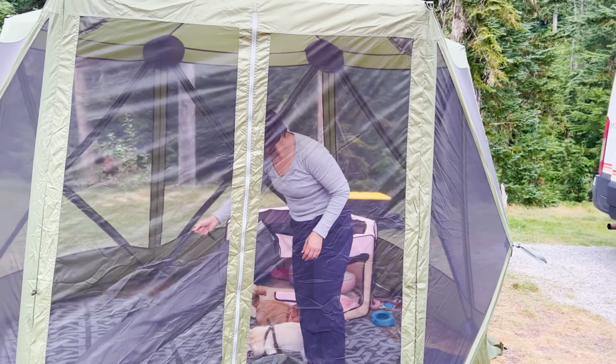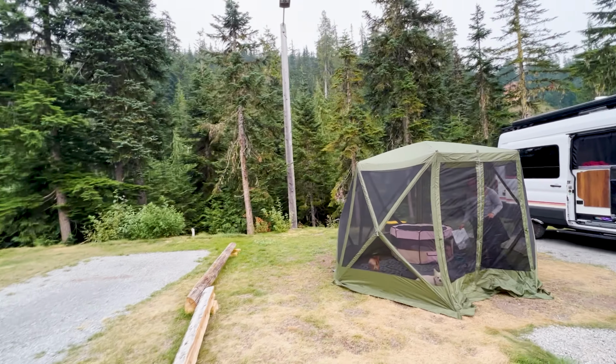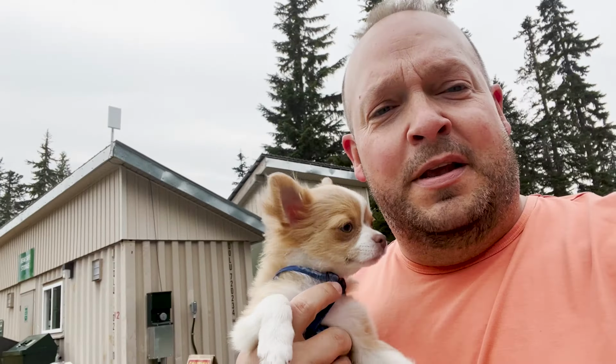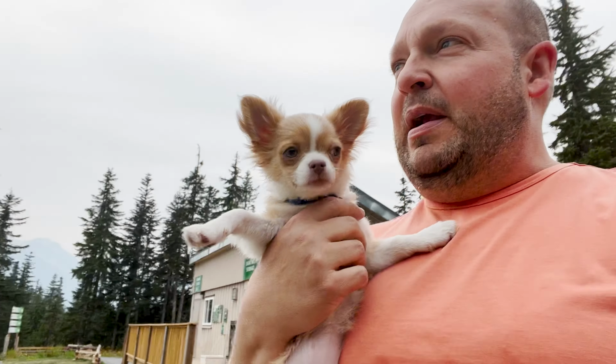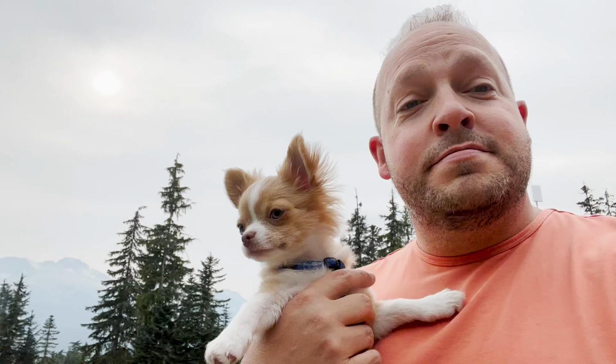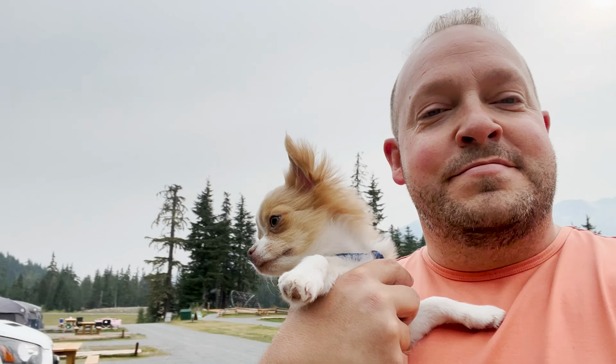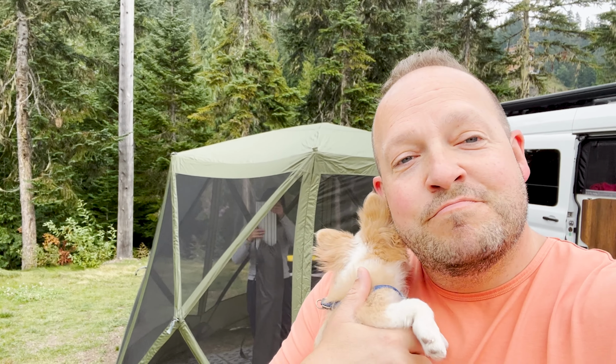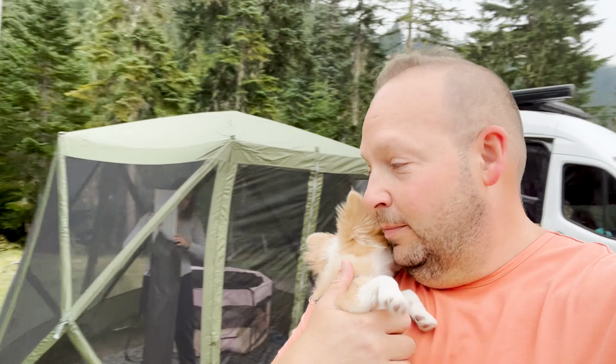What do you think of the first use of the netting? Hey, Bob, Bill. She's taking off. She took a break for it. There's bears out here. Oh, Bill. We gotta go back in the netting. Go with your mommy. Got the bug tent up for Pia.